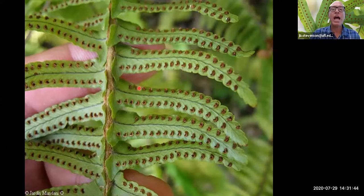So we have a pinnate fern frond. Here we have the rachis. Remember, that's the central stem, the central vein that runs down the middle. An individual pinna, the little leaflets. And if you'll look, the base of these leaflets overlap the rachis. You see that? They're overlapping the rachis. That is an identification for this species of sword fern, the invasive exotic.